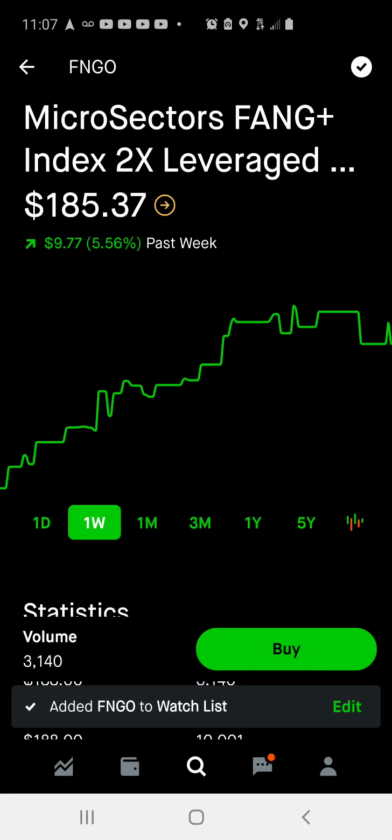Then we got ticker FNGO. This here is another micro sector. It's basically the same as the last one, but this was the 2X. So as that one was up 123% on the year, this one was up 225% on the year. Also IPO'd just a little bit earlier. So this one has a potential of 200 to 300% growth per year, and it's going to track the best technology and consumer companies in the fintech market.